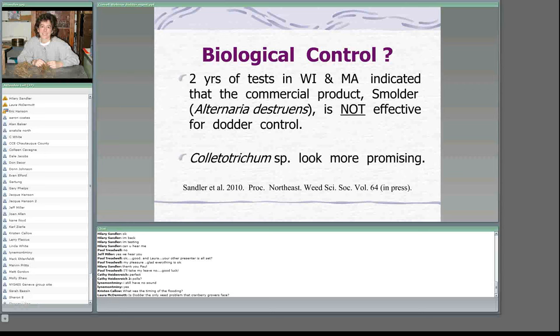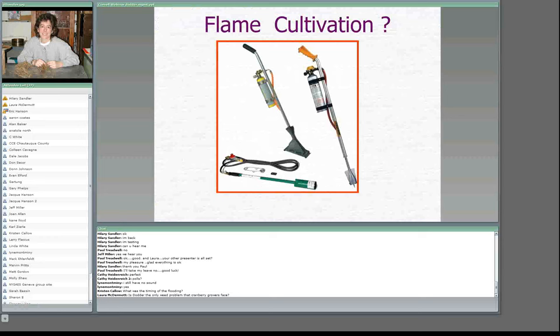I have a graduate student right now that's looking at flame cultivation for dodder control. Interestingly, it seems that wherever we use these flame cultivators, we seem to have our dodder populations affected by Colletotrichum. So we weren't able to really assess the impact of flame cultivating on dodder, but we have certainly generated another research question to see if the injury caused by the heat is making the dodder more susceptible to Colletotrichum. There were like no seeds produced in these plots that were treated, but it wasn't due to the flame cultivation, it was due to the fungus coming in, which was very interesting.